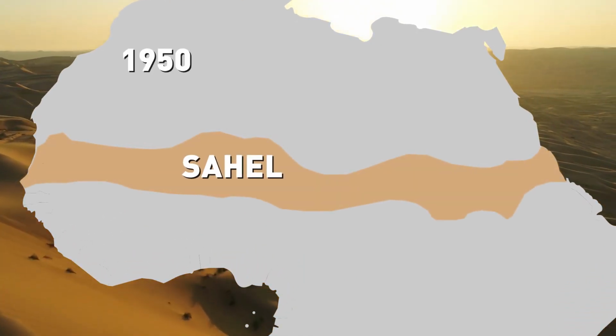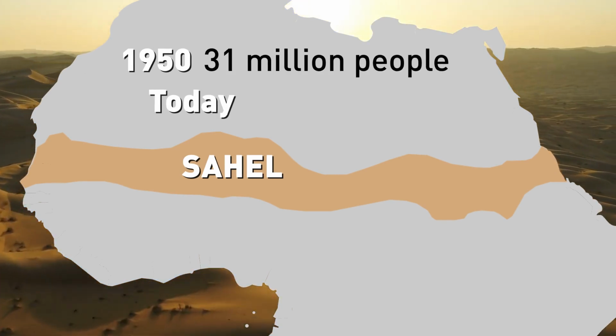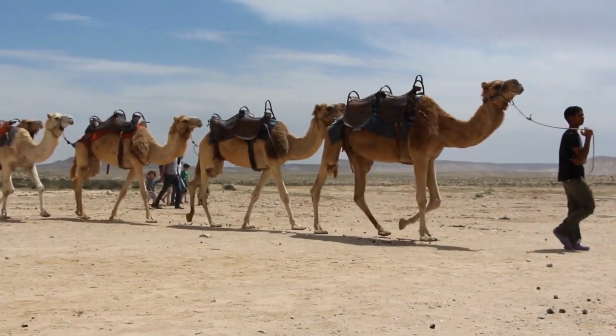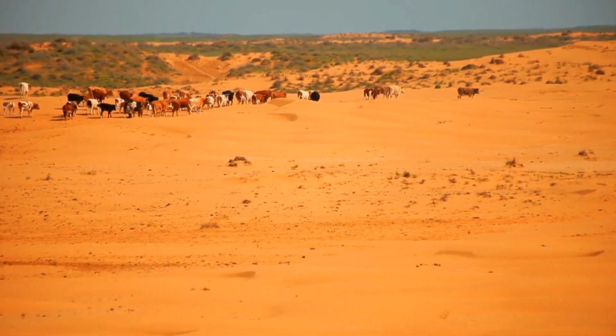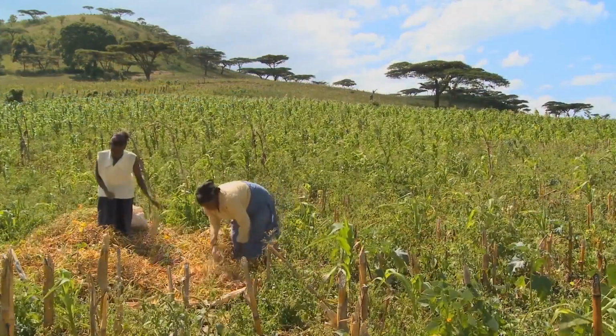In 1950, this region was home to 31 million people. Today, its population is over 100 million people. This rapid population growth has largely contributed to the Sahara's expansion. Farmers that were once nomads began settling down. Land usage grew more intense, aiding in weakening the soil.